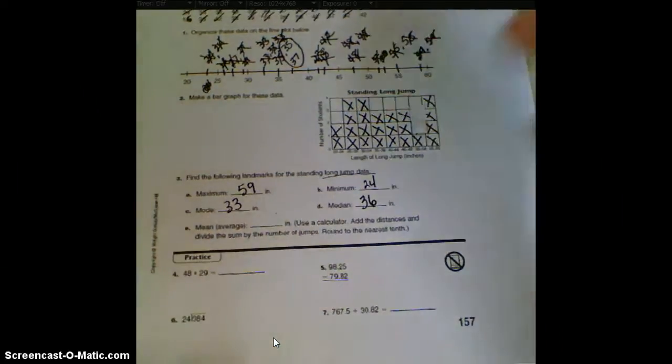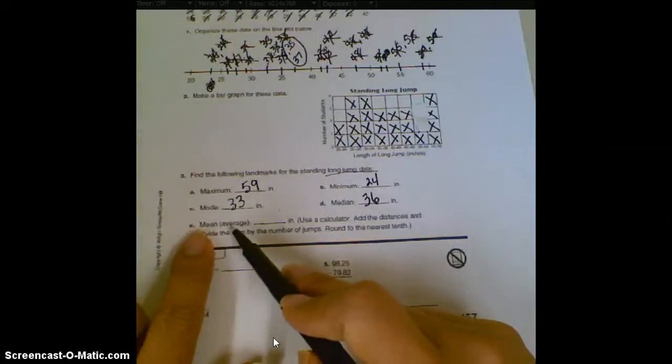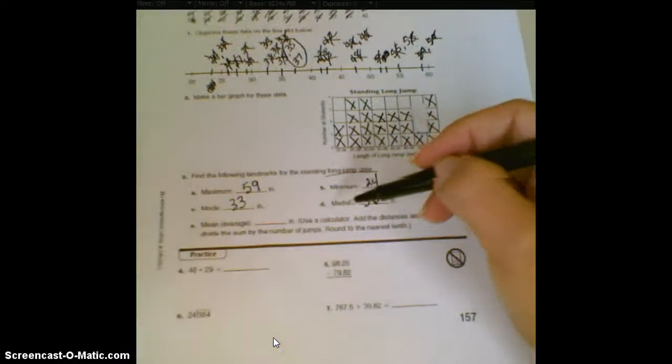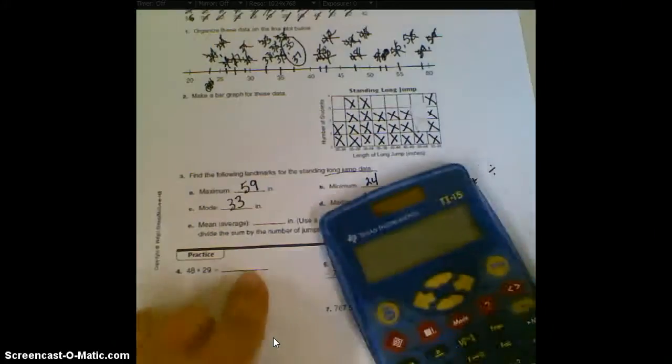All right, and now we're just in, oops, I forgot one here. Mean. The mean, remember, is the same as the average. You add, then divide for the mean. So let's figure out what we need to add up. It says use a calculator here. Here's my calculator. Pause the video if you don't have one handy. I didn't tell you about that ahead of time. I usually do.